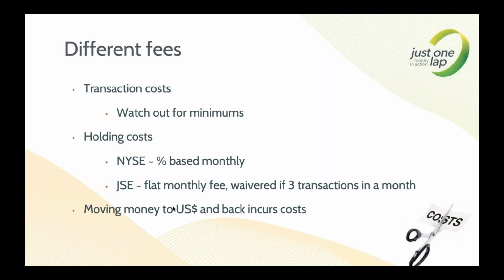JSE via online share trading is a flat monthly fee, waived if you do 3 transactions in a month. Now, don't go and guarantee the 3 transactions just to save, because you'll probably pay more on that. But in a normal course of a year, you'd probably find 1 or 2 months where you at least do 3 transactions, particularly around tax-free bonuses, etc. But certainly on a larger portfolio, JSE is probably going to be cheaper because of a flat fee.